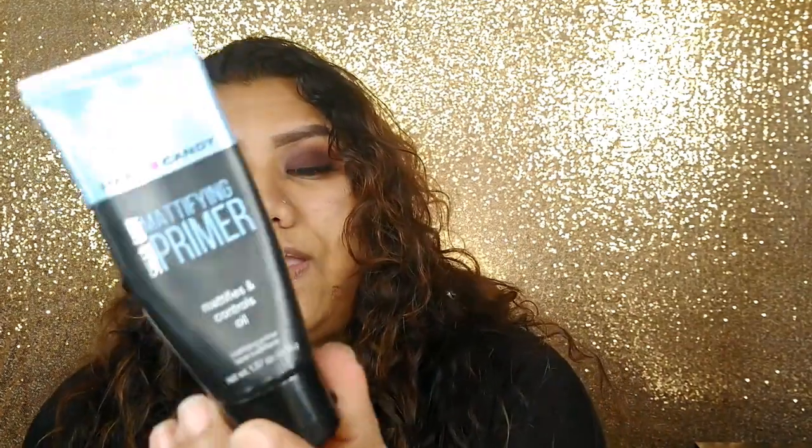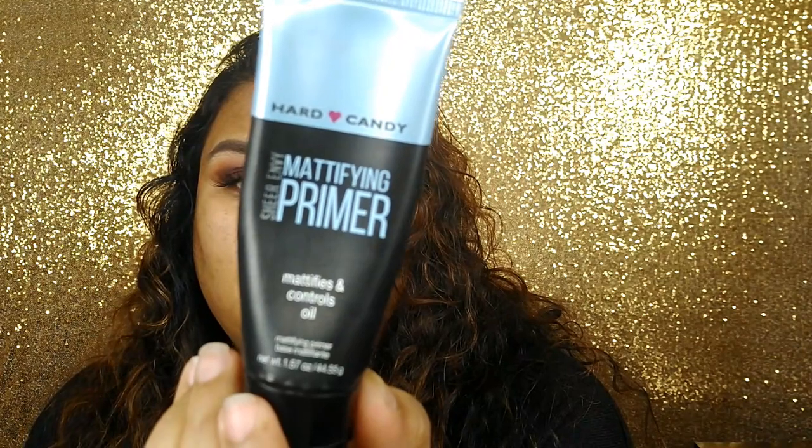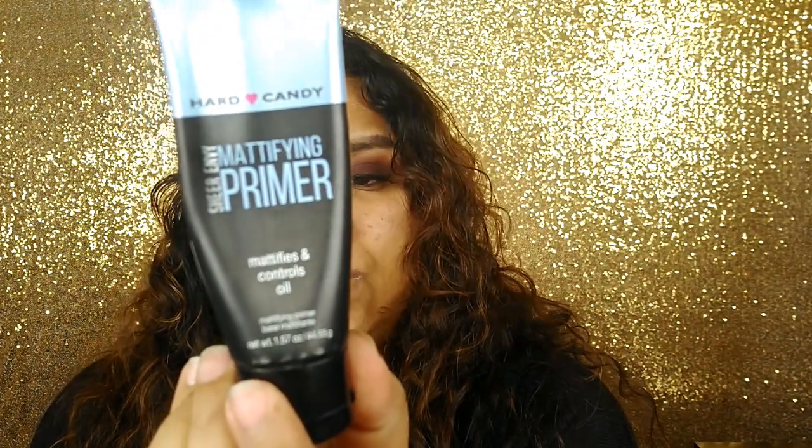I'm gonna prime my face and I'm gonna be using my Hard Candy Sheer Envy Mattifying Primer. This is supposed to mattify and control shine as well. I do use this often, so I am gonna pretty much go along with my normal routine. So the only variable in this we have is the foundation. I do like to apply this in my T-zone, and then whatever is left over, I spread across my face.